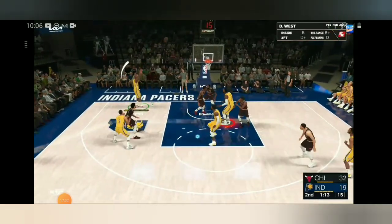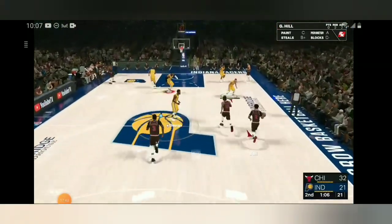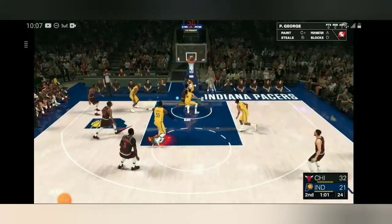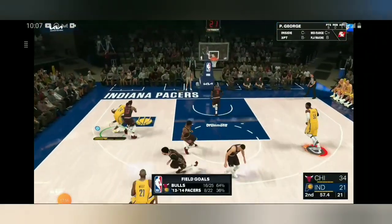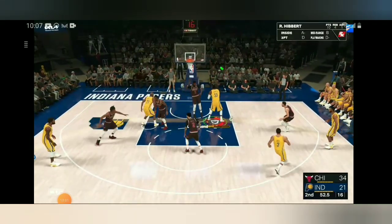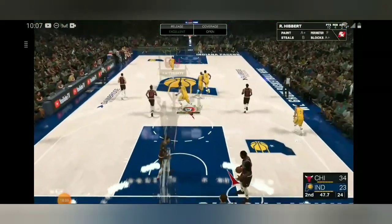Pass to West. Plenty of space. And the jumper is on the mark. West has got 6. And the mechanics West has on his jump shot are terrific, especially impressive off the catch. Pacers trailed by 13. Now here's Hibbert. Over Drummond. The kick out to Hill. Crafty move. And he sinks the layup. George Hill saw the opportunity, got right to the cup.